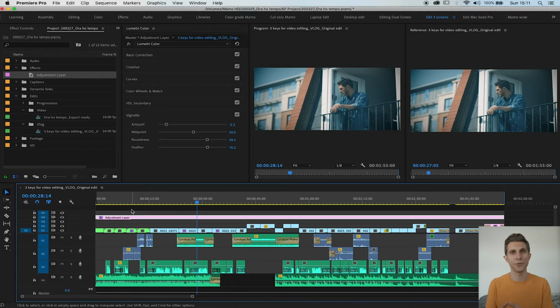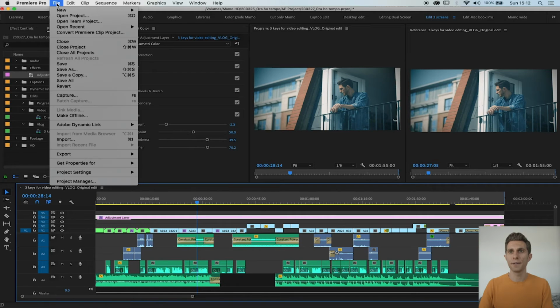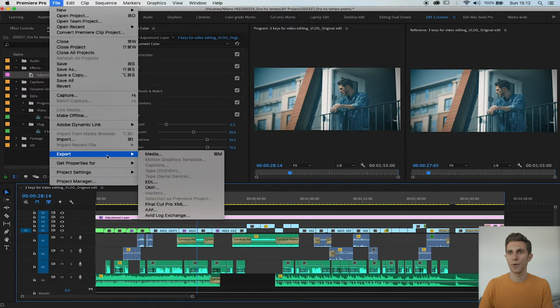This is something we used to do in television, in Sony Pictures. So we used to export OMFs for the audio engineers. And I'm pretty sure it's a regular routine still for broadcast or those kind of environments. So what you want to do is to go here in File, Export OMF.